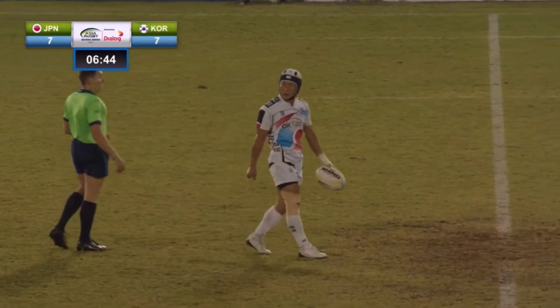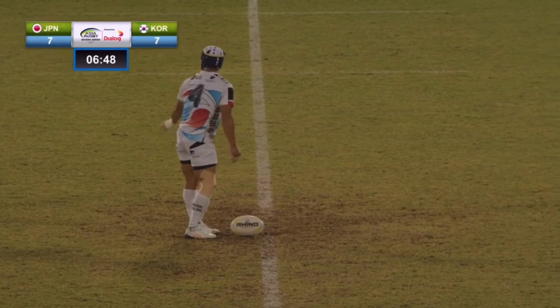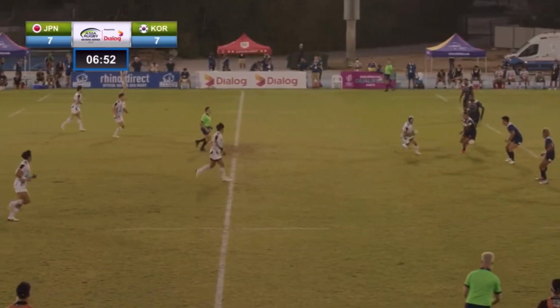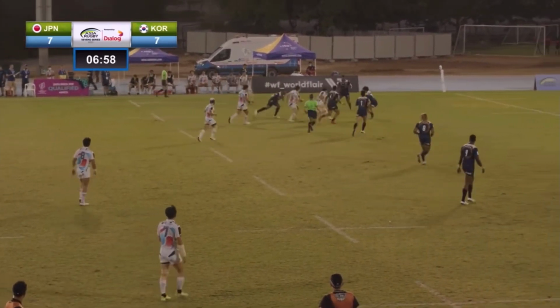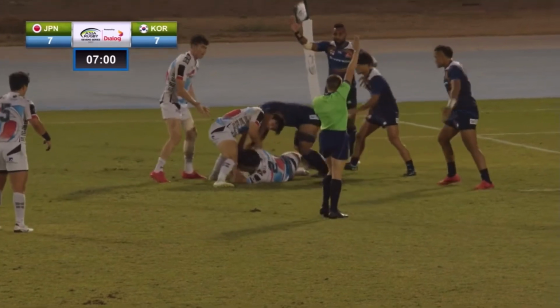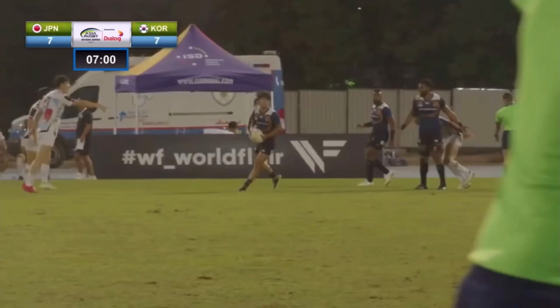Yes, it is. One of the Japanese players, I think it was Aseru, was in front of the kicker there. So South Korea with a set play here. Taps it, takes it to the line, drifts across, switch play. Nice switch. Cut out pass. Beats one tackle. Look at that. Great determination by the South Korean players. Covering tackle, but a penalty to Japan, not releasing.